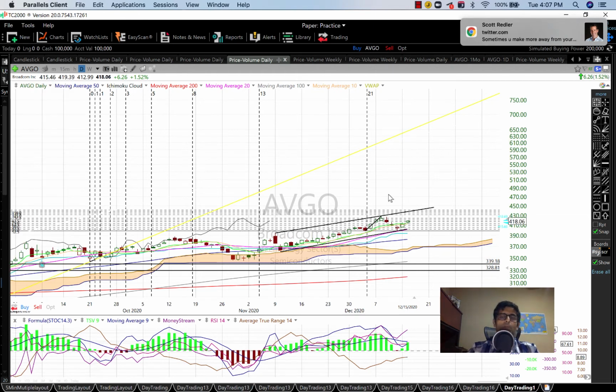I have been extremely bullish on AVGO. I've also bought a put credit spread from 410 to 415 with the belief that the price will stay above 415. So it's like a double bullish, playing a put spread and also playing the calls. Okay, so this is what I wanted to update on AVGO.